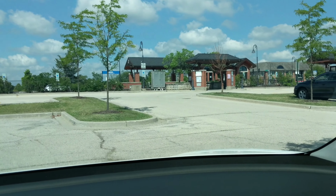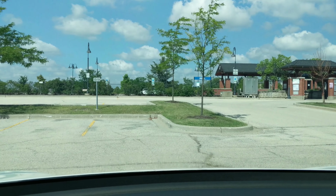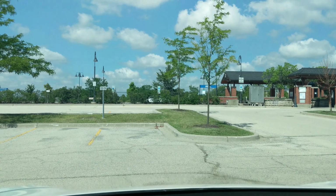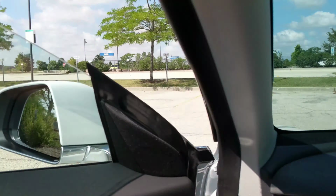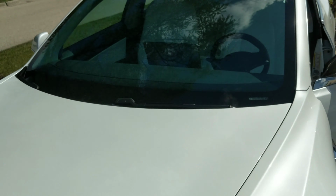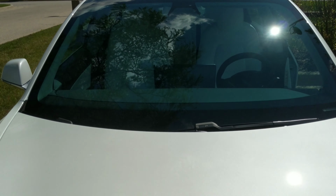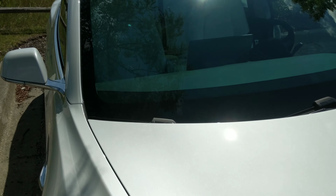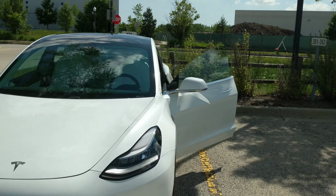But yeah, that's pretty much what it looks like. I'll show you what the outside looks like as well. I know some of you, on my previous car, commented asking if you could actually see that you had window tint. So we'll take a look. Alright, it's pretty bright out, so I'm not sure if you guys can actually pick it up or not, but from the outside you can't tell at all that there's tint on the car. I don't think it makes the car dark at all.